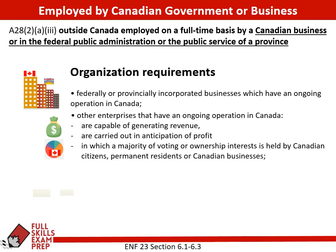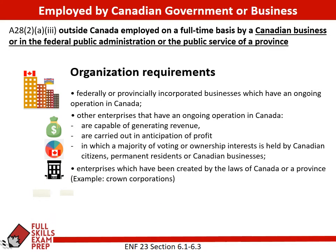Okay, if the company is not an incorporated business, that's okay. The enterprise, though, needs to have, in addition of course to the incorporated business, the ability to generate revenue. The company has to be made to generate a profit, so that would omit non-profits and that kind of thing. And of course, the company has to be Canadian owned. So that means that the majority of the ownership or voting interests are held by Canadian citizens, permanent residents, or Canadian businesses. All right, so crown corporations are included in this.